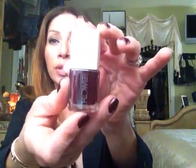I mean, my hands have been in water all morning, and it was only $5, so I really can't say how it's going to wear just yet. It's only the first morning of wearing it, but I really like it. So this is the color. It's what I have on right now. It's a beautiful reddish brown, definitely the type of color I would wear all year round.